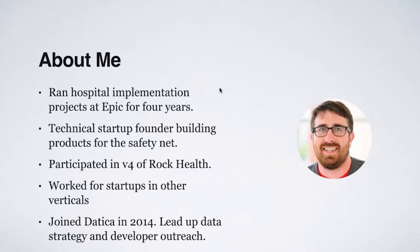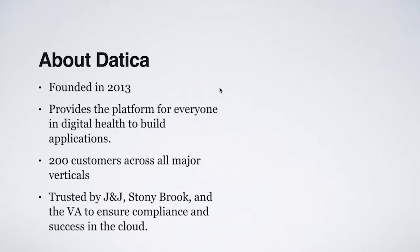I was a technical startup founder where my company built products for the safety net. And through that startup, I participated in the 4th class of Rock Health, which was at the time an incubator based in San Francisco. I've worked for startups in other verticals. So for a year, I actually stepped out of digital health and I worked for an art company. And I worked for a startup trying to build a social network.